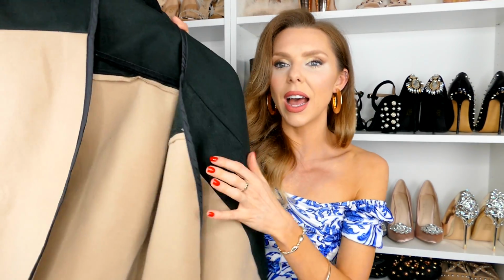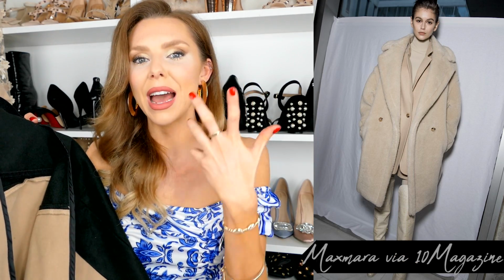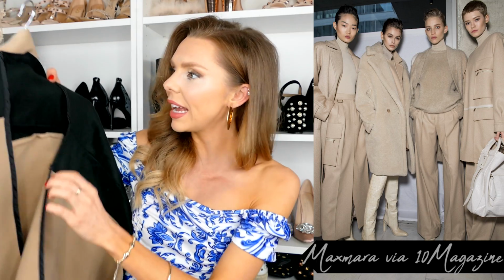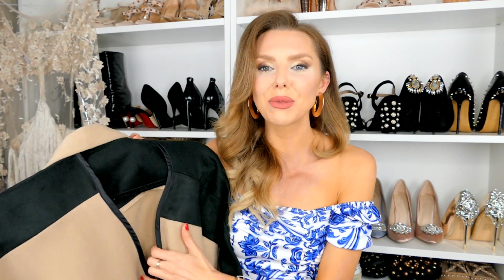So this is a cape coat. The black and the tan I loved. Again, Max Mara, that kind of tan block colour was what I had in mind. And it came with a belt, but I might actually pop my own belt round it. This was perfect to throw on over my outfits to maybe keep the rain off, or a little bit of a chill off if it's a little bit nippier.